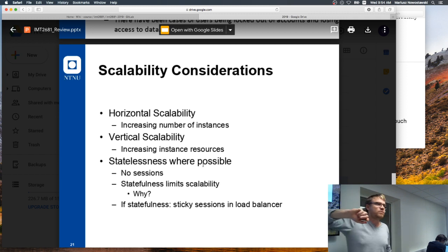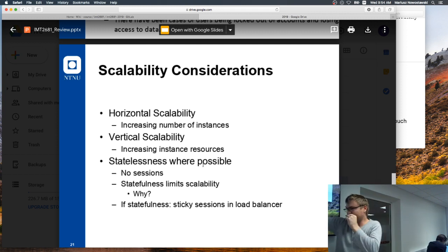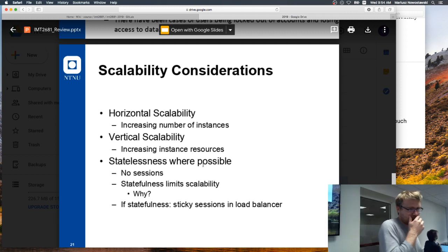And the vertical scalability would mean, oh, leave the nodes as they are. No, don't leave them as they are. Leave the number of nodes, but scale them up individually, right? Give them more RAM, give them more CPU, and so on. That's called vertical scalability. So those two concepts are interesting.